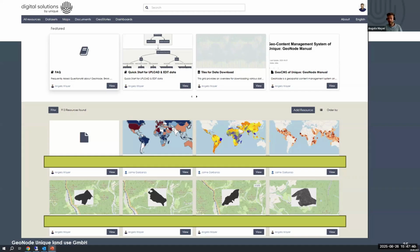As you can see from this gallery view, our GeoNode contains diverse geospatial datasets from projects around the world, from forest cover analysis to risk assessments, from individual country studies to regional comparative analysis. Each resource is contributed by, or can be contributed by, our employees, and this is fostering collaboration and knowledge sharing across our organization, which helps us a lot.